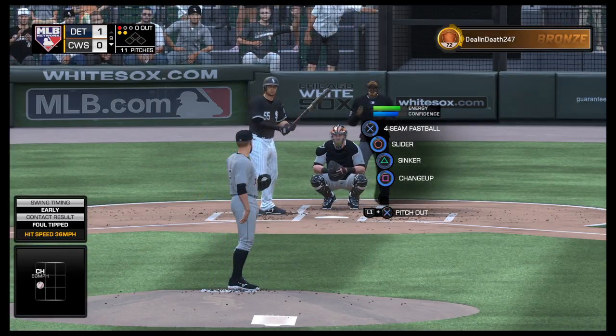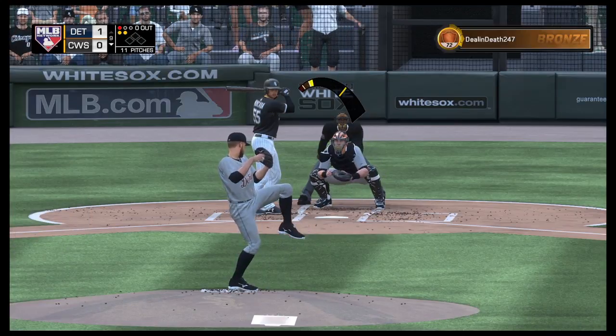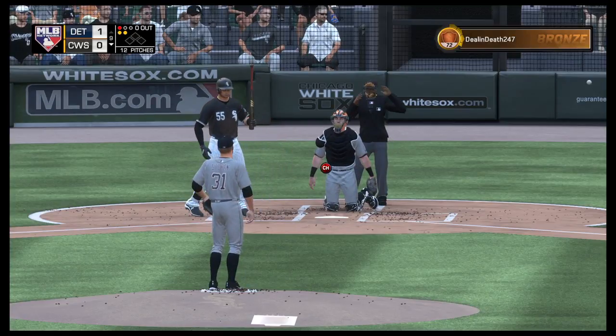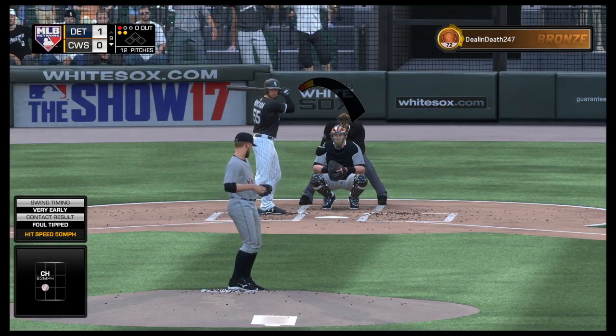I like the call for the two-strike changeup. You got to make a better pitch. He got away with one right there. Set to deal on a ball and 2 strikes. Good job to spoil that one away, and he stays alive. Well, that's 3 foul balls in a row. He's definitely battling up there.